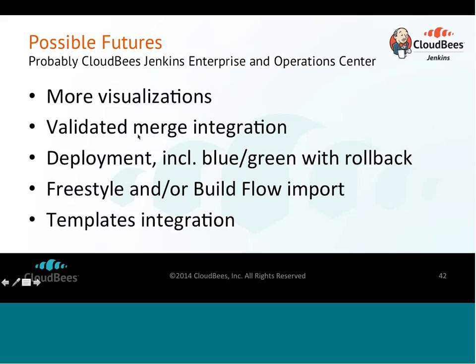We have a validated merge plugin, which allows you to have Jenkins acting as a Git repository so that you don't directly push your code to the real repository, but only to Jenkins. And if the build is successful, it's really propagated to the master repository, origin repository. So we want to integrate workflow with this. We also want to improve deployments to provide features such as blue-green deployments, better support of rollbacks, things like this.